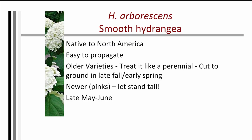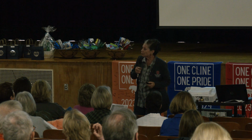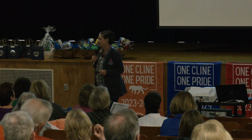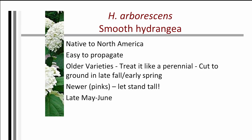The older varieties, when it says treat it like a perennial, it means right now in the spring, go in and cut it back down to the crown of the plant. It's going to be more compact and not as overgrown. The newer varieties, you don't have to. Many of the newer varieties, you don't have to cut back or prune. They pretty much go on their own. And they are, like I said, the ones that bloom in late May and June.